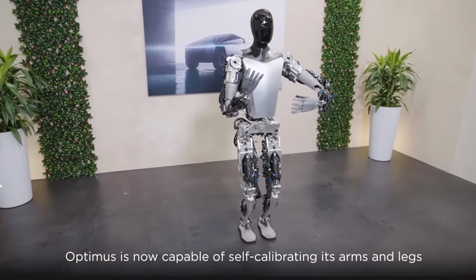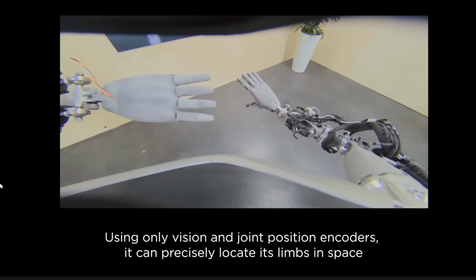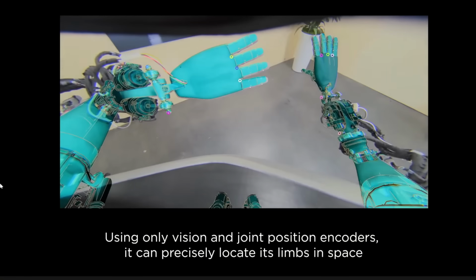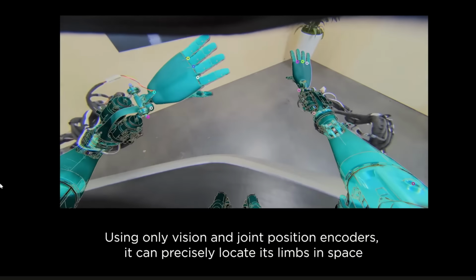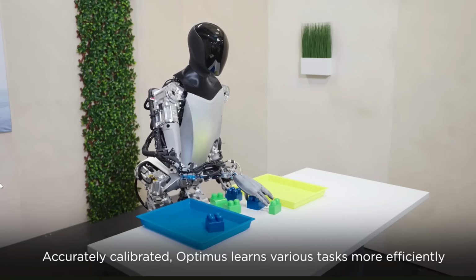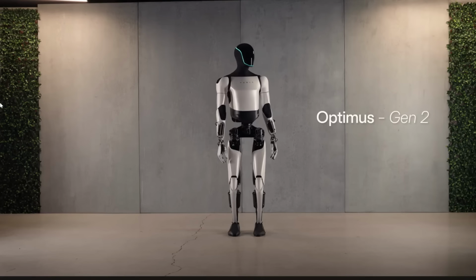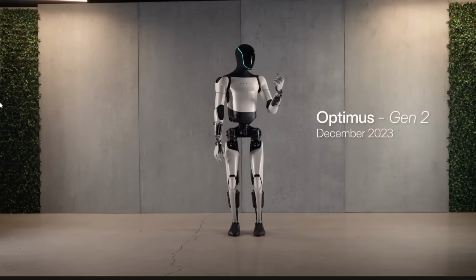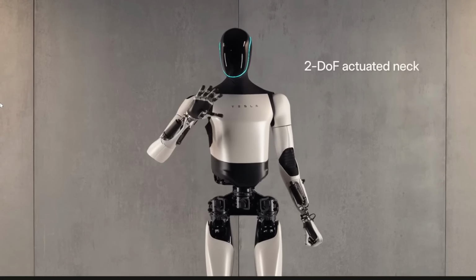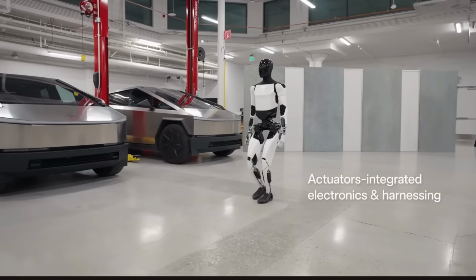Let's start with Tesla. Now we all know Tesla from their electric cars, but they're actually doing a lot more than just cars. In 2022, Tesla unveiled a prototype of its humanoid robot called Optimus. Their goal was to create a general-purpose autonomous robot that can perform various tasks. Now, the Tesla Optimus is, in my opinion, the nicest-looking humanoid robot out there, with a sleek, minimalist, polished design. And from the way it moves, as you can see here, it looks disturbingly human.